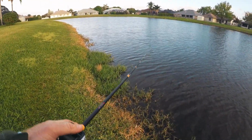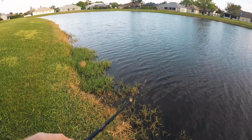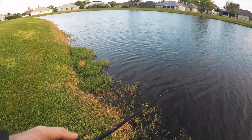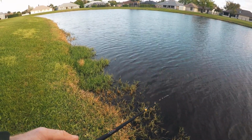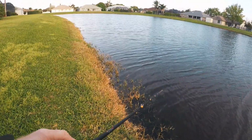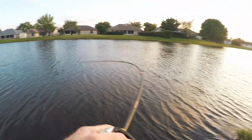And you can be closer, further away. I feel like I'm having a little better luck on the first cast, which is about 5 feet off the bank. So just to give you guys a little insight of what I'm doing here, I'm just trying to fish as fast as I can.